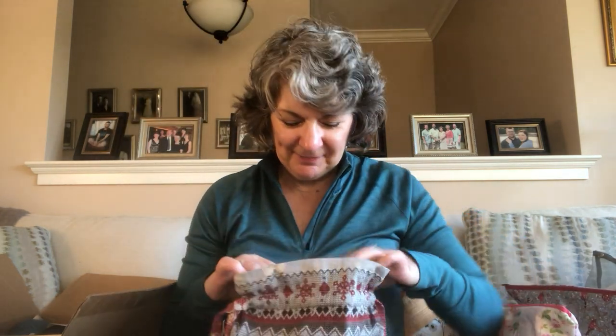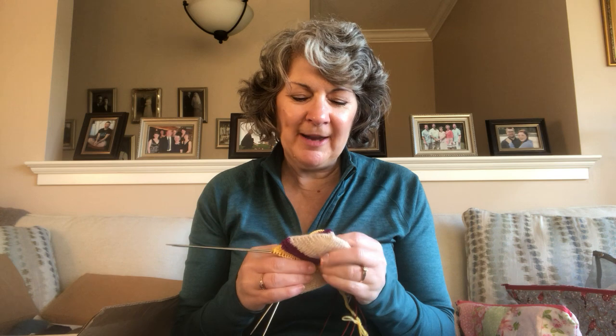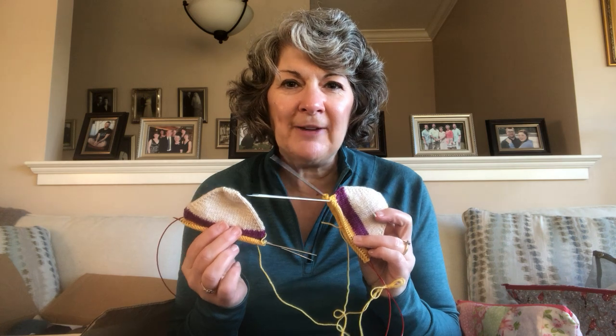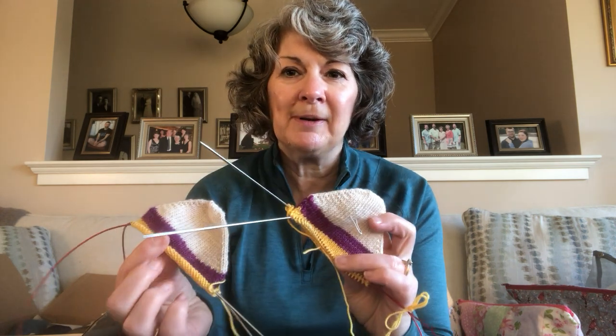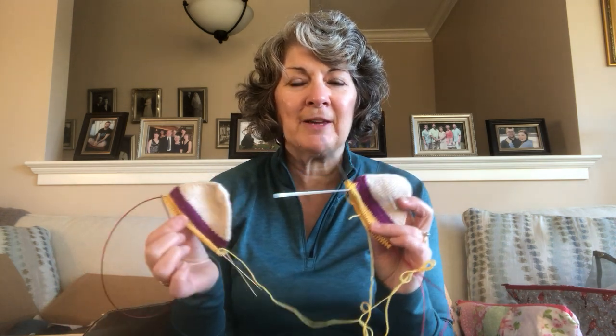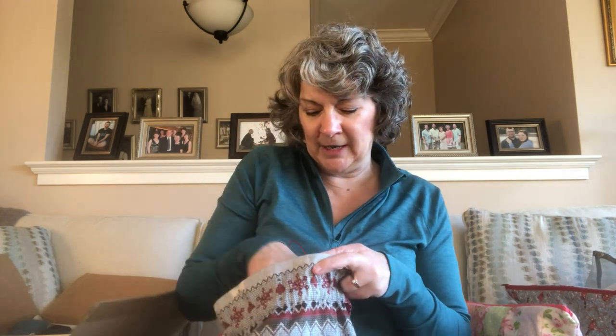I also have another pair of socks going. These are also recently cast on. They are my Scrappy Advent socks, which I am knitting from leftovers from my blanket of cheer. And so I will be adding a stripe to these as I use up the various mini skeins from last year's Holiday Countdown collection from Fiber Nymph Dye Works. So this is also definitely a keeper.